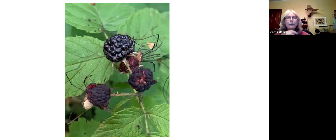So here's the photo that accompanied this particular question. And you can see there's two in this photo. There were many, many more. These two appear to be on the dried out and less attractive raspberries, but she said they were really all over the plants. And this email came in at a time when we had some very high heat and we hadn't had a lot of rain yet.